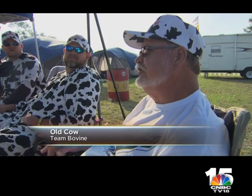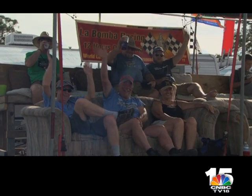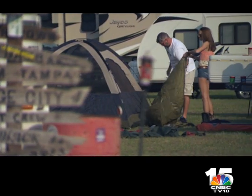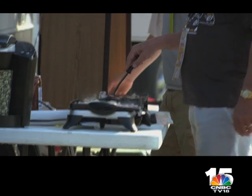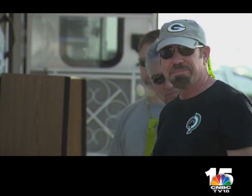My fraternity brothers and I have been having people here every year since 1970, at least one of us has been here. They look forward to it every year. They add stuff to their setups, their barbecues, and that's what they come for. My favorite races are the ones where you go to an event, and the fans are what make an event, not the racetrack.